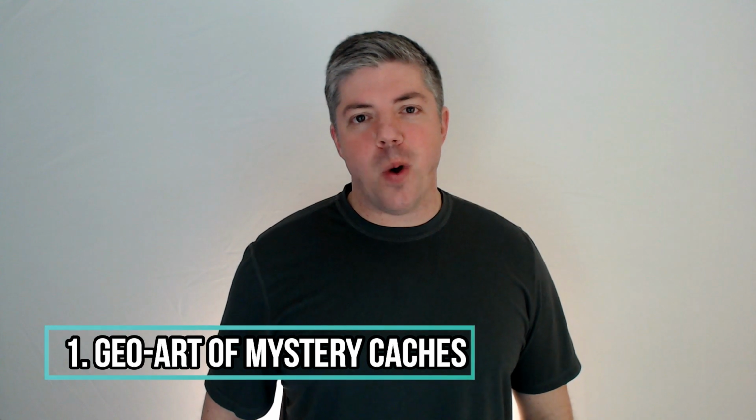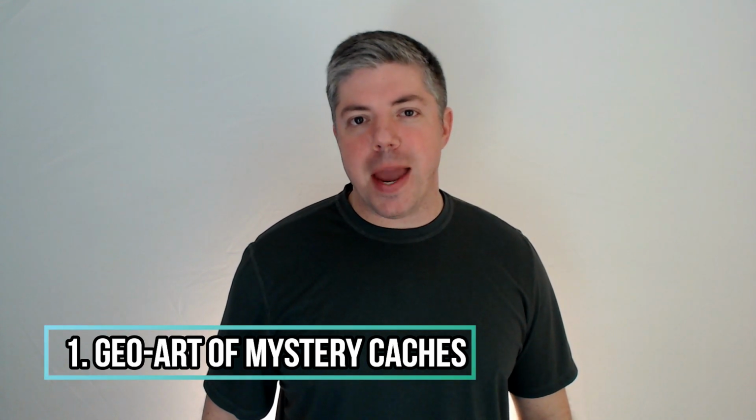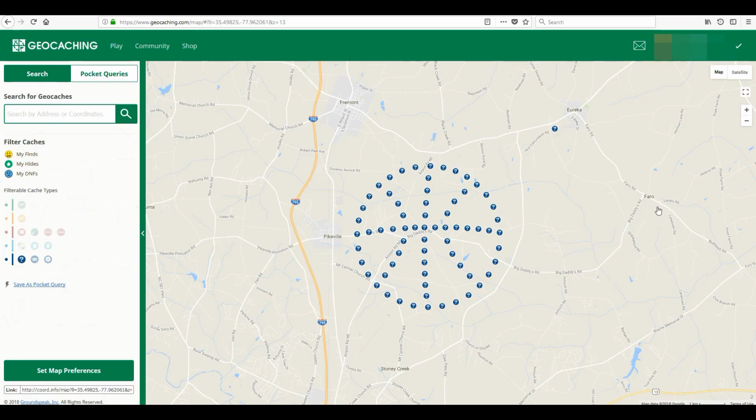If you're doing the math in your head, you're probably sitting there thinking, wow, I need to find a lot of geocaches to get all 10 souvenirs. And technically speaking, you're right. Let's talk about strategy. Strategy number 1, find and log geoarts made of mystery caches.